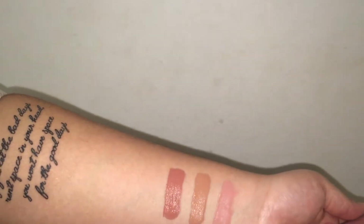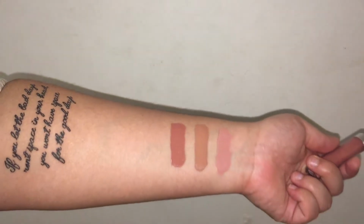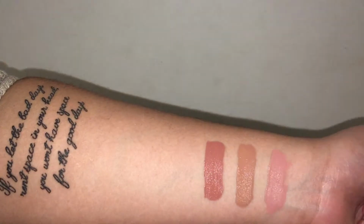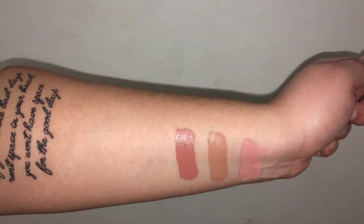Alright, so now this third color is Beeper. And like I said before, Beeper is my number one go-to. I've worn this a million times and I'm surprised that it's not done yet. Alright, and here is Beeper. So it's still wet on my lips right now, but it'll dry. Again, I love this formula. It is amazing.